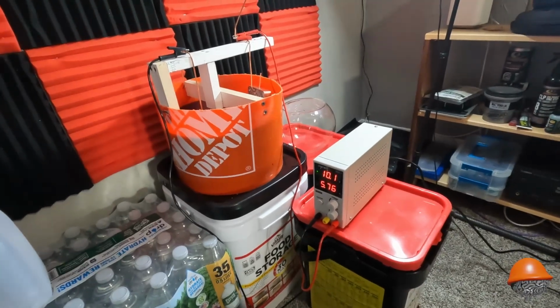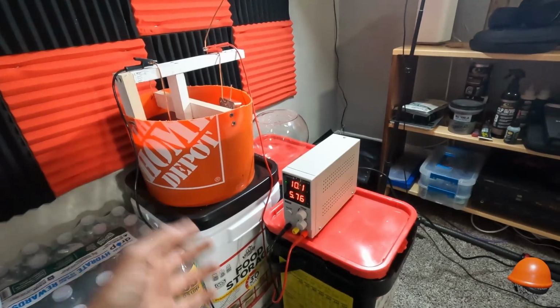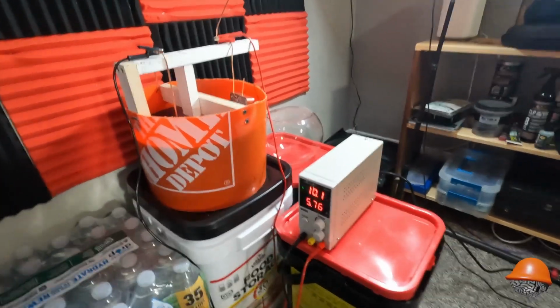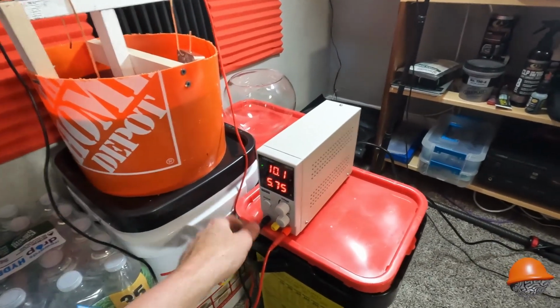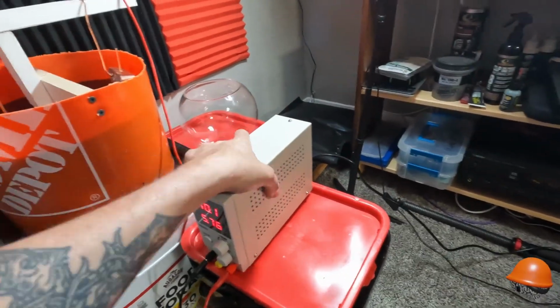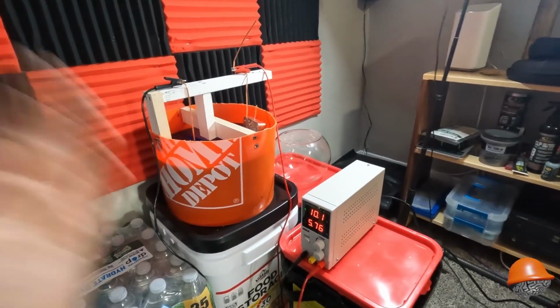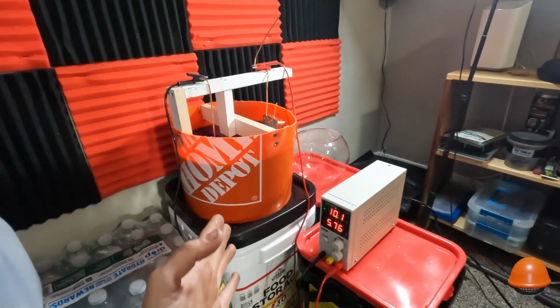So I wanted to start this at night so I could go to sleep and wake up the next morning and see that my house isn't burnt down. You know what I mean? I just want to come in here tomorrow, feel this, and see it's not hot, because this thing's going to be running for probably months. Because we have a lot of copper to get through.